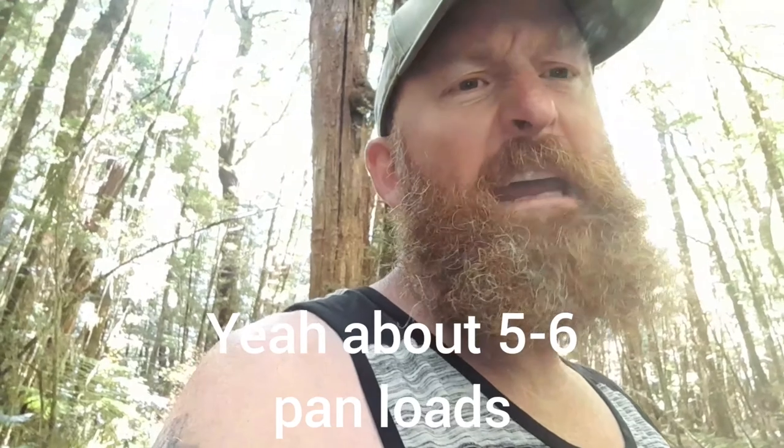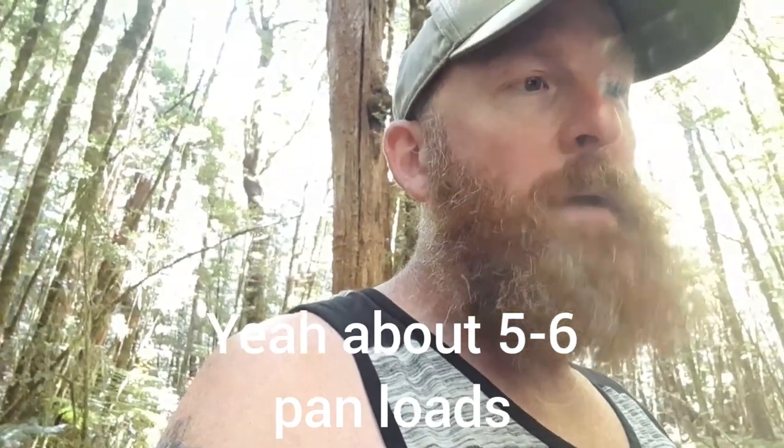I mean, straight off the bat, it looks pretty good. You know, I think in my 20 litre bucket, I would normally get about three full pan loads is kind of about the equivalent. Maybe a little bit more.